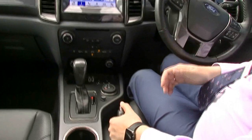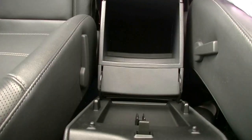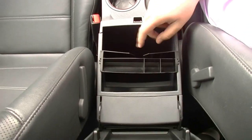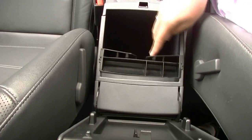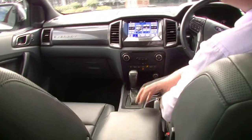Got your hard park brake, and you do have in your center console very large deep center console as well, and you got this little majigo here that you can put your coins and stuff in as well. You do have a sunroof in this car as well. You've got the fully operational sunroof part, and then you've got the moonroof part at the back.